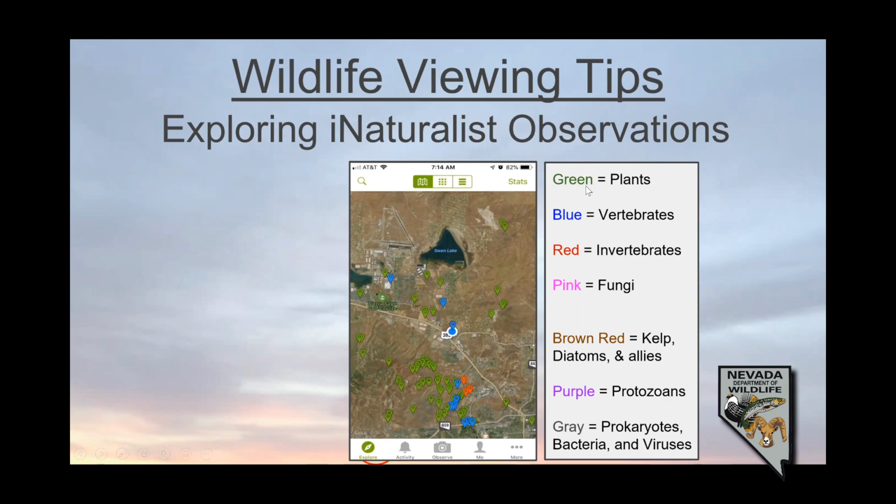Green is going to refer to plants. Blue is going to refer to vertebrates or anything with a backbone. So that includes mammals, reptiles, amphibians, fish, and also birds. Red is going to be invertebrates, so things like arachnids and arthropods. And then pink is going to be fungi, which also includes lichens. The last three categories, I think the only people that use those are researchers, so you can just ignore those. Odds are you're not going to be uploading pictures of protozoans.